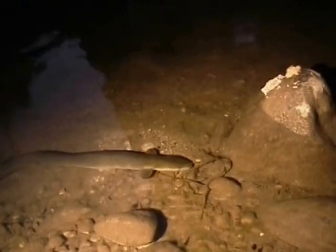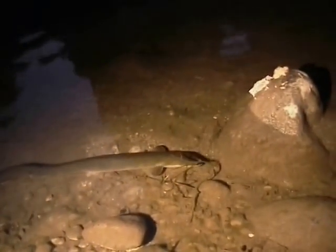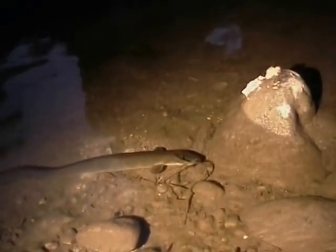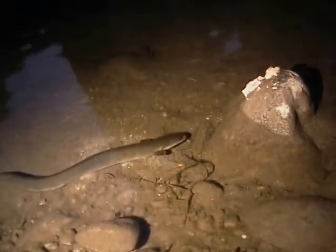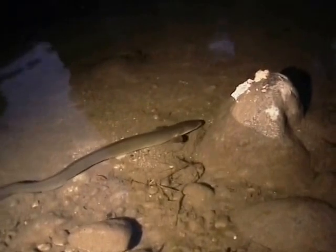Just jumped back down. They come up on the rock.